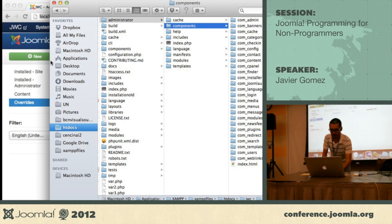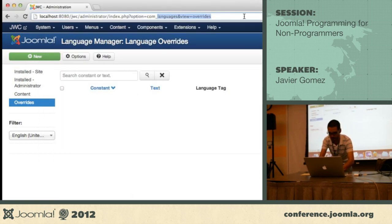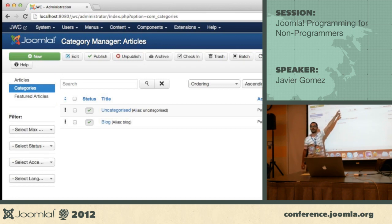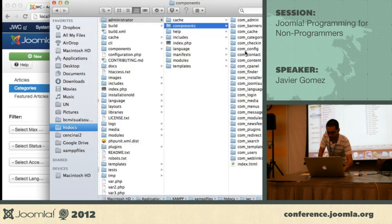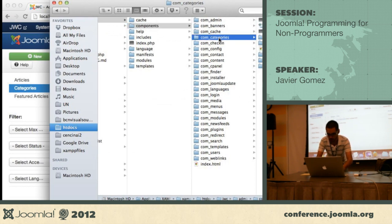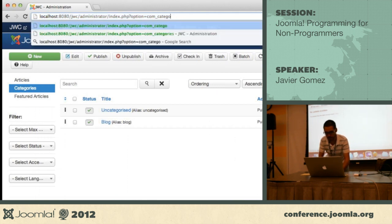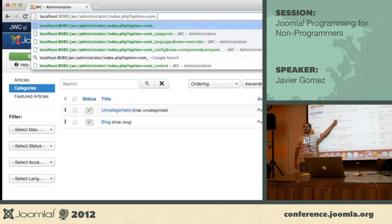What if in the URL I said that the option is com categories? We are going to the category manager of Joomla. So what I'm doing actually is loading the content inside that folder, com categories. Let's try, for example, com joomla update. No updates available. Let's try now the content, for example. What I see is the content manager.